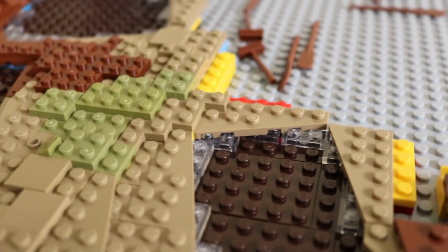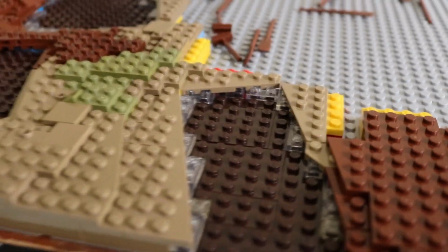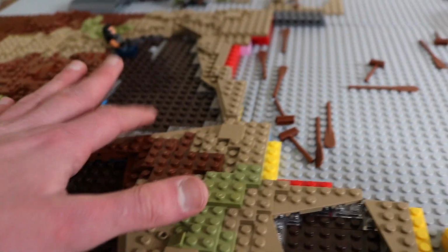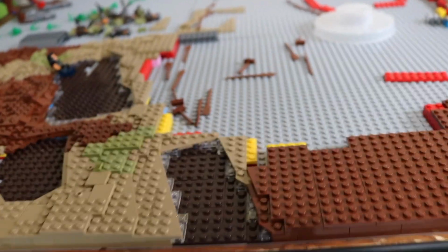Filled in this pond. Instead of using transclear tiles, I used transclear plates for this section, and I'm just gonna mix them in on all three of these ponds and the other ones I'm gonna make over there. That way it just looks more natural. So basically that's all I got done.